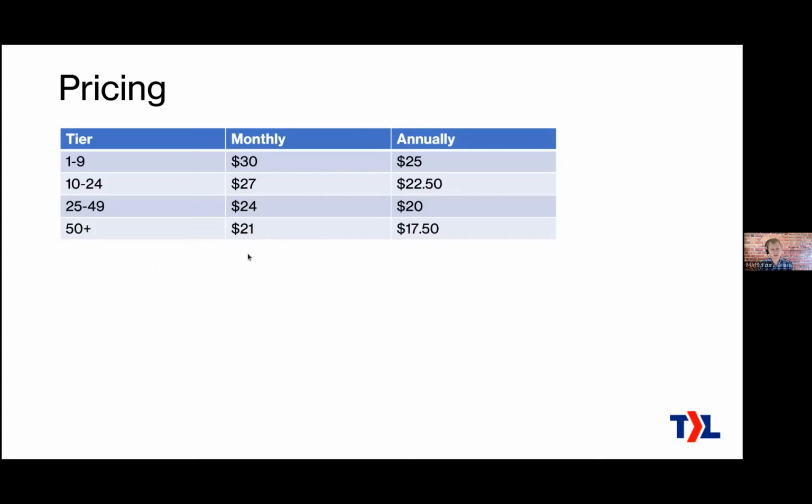This is going to be licensed, as I mentioned, based on the company. So if you want one company to be able to see this, then you're going to get one license. This is going to start at $30, up to 9 licenses. That's if you're paying monthly. If you pay annually, then it comes out to $25 per month. So if it was to be the whole year, it would be $300 at the beginning of the year. That comes out to $25 per month.